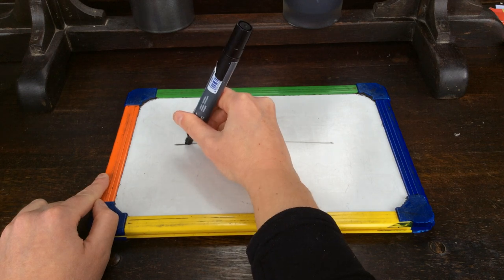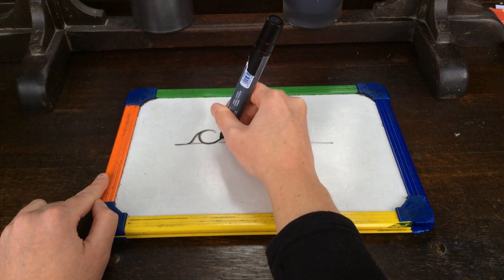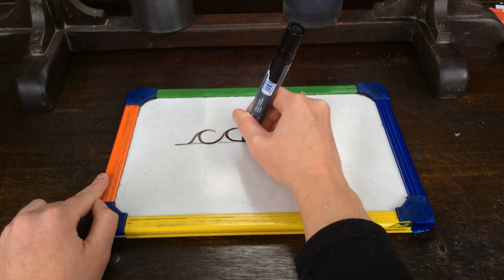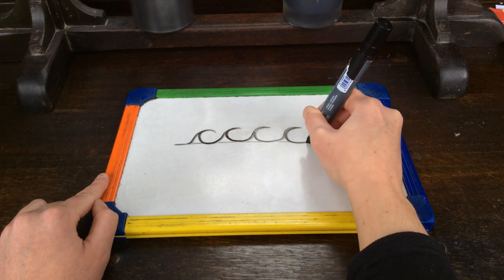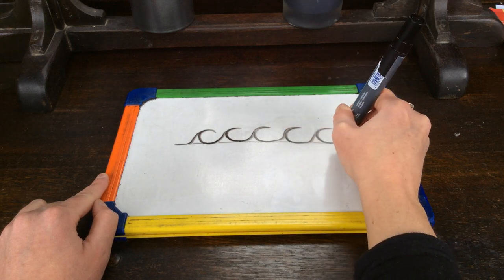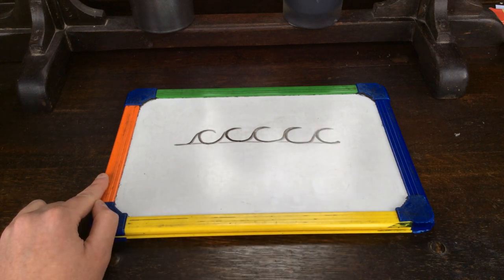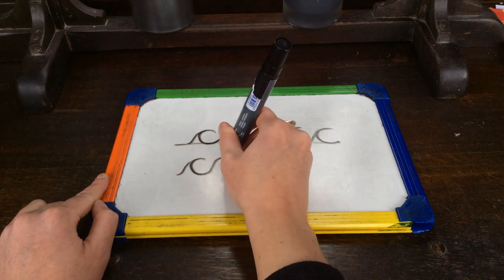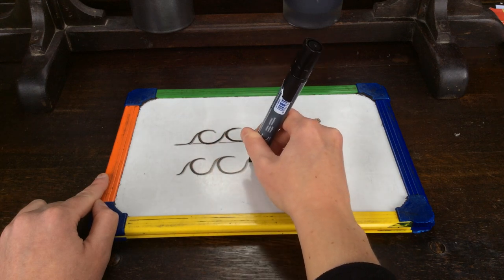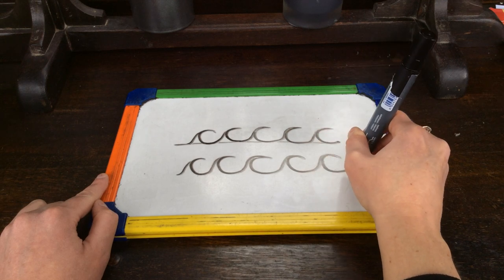So start on the line and we're going to go forwards and backwards, forwards and backwards, forwards and backwards. Okay, so it looks like lots of waves, I suppose. Eventually, let's just do another line. Forwards and backwards, forwards and backwards, forwards and backwards.